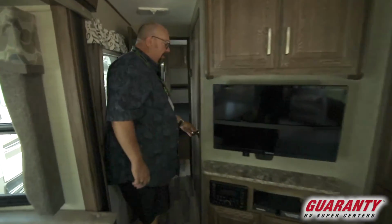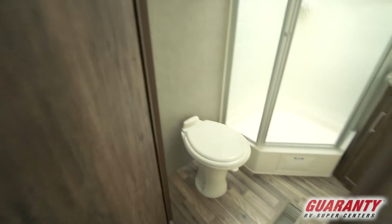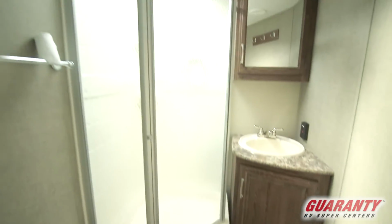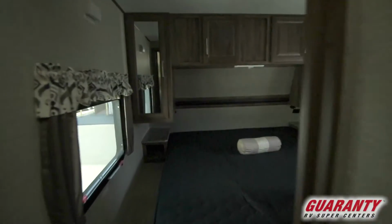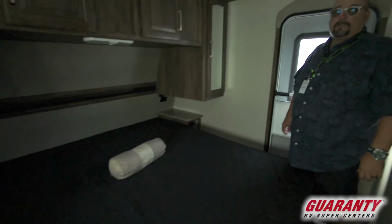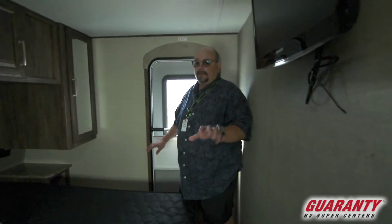Moving right along, I want to show you this bathroom with a nice glass surround shower. Got a nice medicine cabinet there, skylight. And then moving into the bedroom area, again we talked about that big king-size bed. And what's really great, a lot of times king-size beds, there's not much room to walk around in. There is in this trailer.